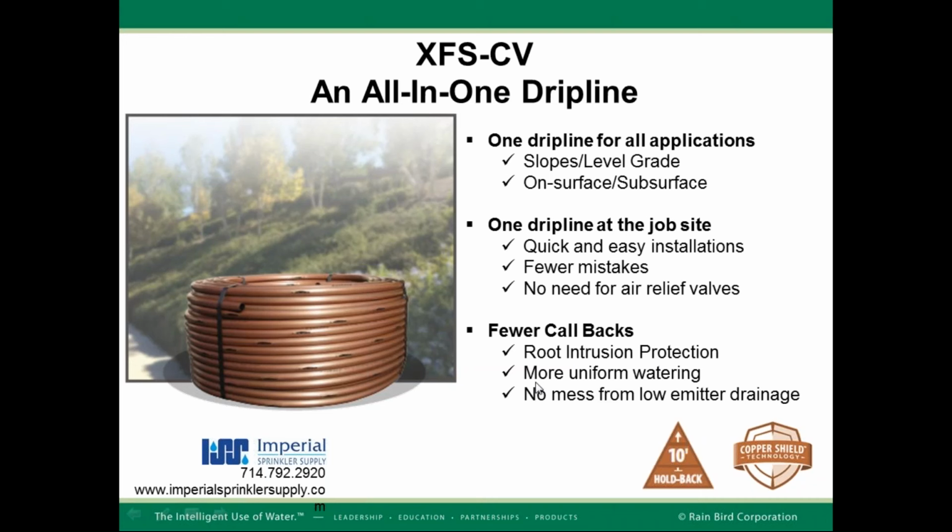As I mentioned, the check valve, up on that slope here that you can see in the image in the background here, remember that the emitter that's furthest away from the valve box is going to start emitting as soon as the valve turns on, because the drip line grid is charged with water due to the check valves. So more uniform watering, that's capable and available with the XFS-CV drip line, means that plants are going to be healthier. That plant that's up at the top of the slope is going to get the right amount of water, just like the plant at the bottom of the slope.